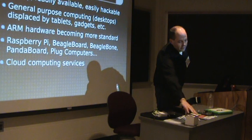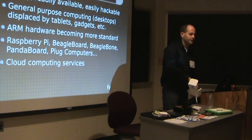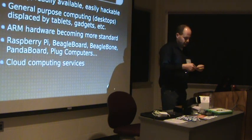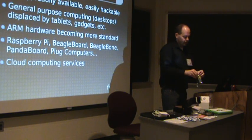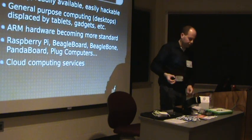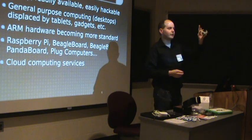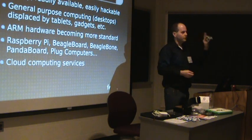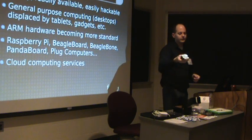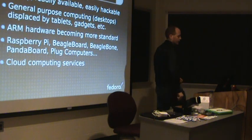This here is another board. This is a BeagleBone. You may have heard of the Beagle Board, which was the smaller cousin of this guy. The BeagleBone is the latest and greatest thing. It looks a bit like an Arduino. It currently costs about $60 or $70, but it's coming down in price. Looks a lot like a little Arduino board. This can run a full version of Fedora. You've got Ethernet, a lot of standard interfaces. You could hook up something to the USB here. So that's kind of fun.